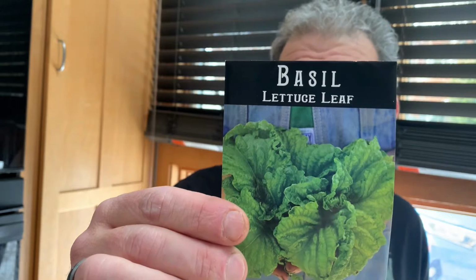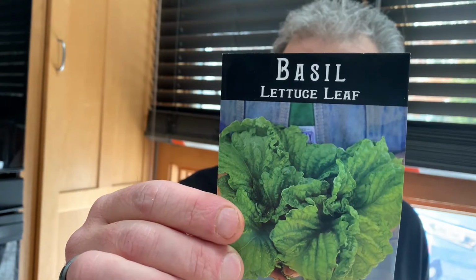Now, I wanted to try this. This is a basil. It's called lettuce leaf basil. It's a huge leaf. And I want to try it because you use them for wraps. So like a nice spicy chicken wrap in a basil leaf. Sounds really good.